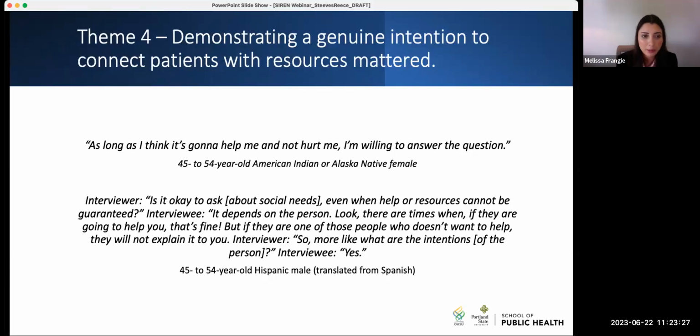And fourth, demonstrating a genuine intention to connect to patients with resources mattered. Participants said that their motivation to engage with the social needs screening was affected by their impression that the goal of the call was to truly connect them with resources. As a 45 to 54-year-old American Indian or Alaskan Native put it, "As long as I think it's going to help me and not hurt me, I'm willing to answer the questions."